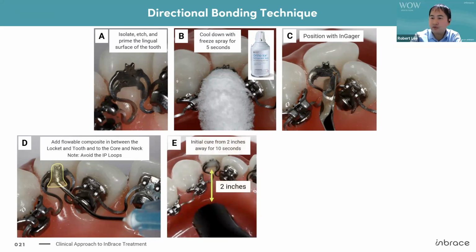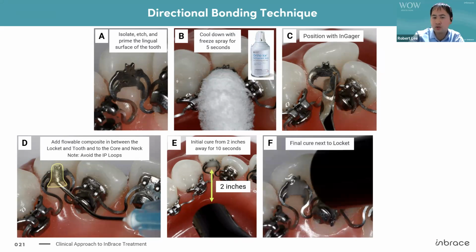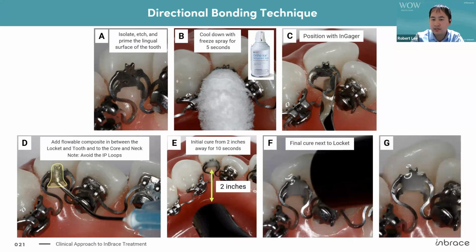Once I have the flowable composite on, usually I'll do the initial cure from about 2 inches away, so it's literally outside of the mouth. Because it's heat activated, if you do the light cure right next to it, it'll activate the wire, the wire will pull off, and then it'll debond. So usually I tell people, light cure from quite far away for 10 seconds, come in slowly as it's curing, and then go in and do your final cure. And that will get you a successfully directional bonded smart wire bracket.